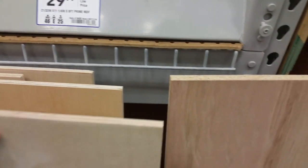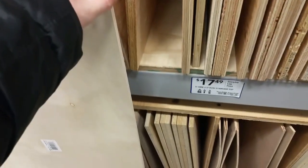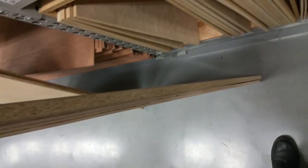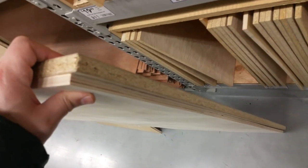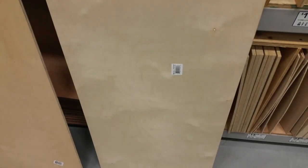And what I basically have to do is, this one's pretty good actually. See how warped it is. I get this MDF stuff, which is pretty straight, and see if it matches. This one's pretty good, but a lot of them are really warped. And if I'm buying something, I want it to be good from the get-go. I don't have to try to fix it, bend it back in place.